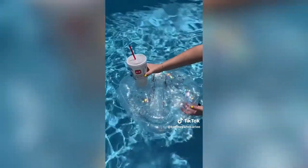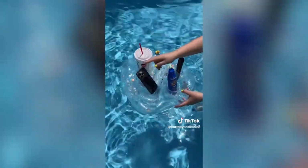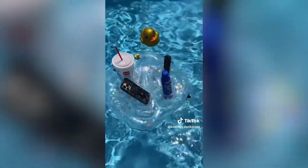Amazon Pool Must Have. This is the ultimate drink holder float for the pool or beach. It can hold all of your drinks, snacks, phone, sunscreen, TV remote, and more. No need to get out of the water to get your drink or change the TV channel. With this float, you can always have what you need right beside you while you float in the water.